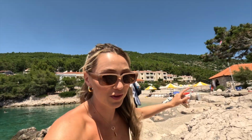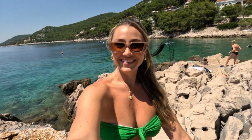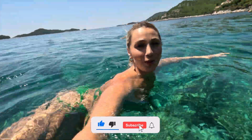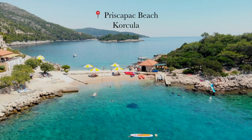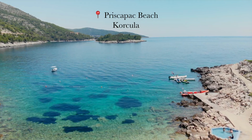So we stopped at Prizba because it looks so beautiful here. I'm just walking along the rocks. There's a ladder into the water, which I'm going to use and go for a swim in this crystal clear water. Oh my goodness, I can't tell you how nice this water is. And it's so clean. Like, you can literally see the bottom. The lay beds here are really cheap. They're €4. There's some restaurants and some beautiful hotels.